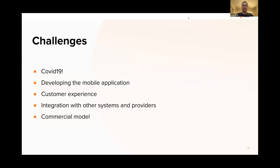And of course, the commercial model. This has to be sustainable, it has to be global. And IATA have done some really exciting work on the commercial model, enabling them to subsidize some of the transactions so that airlines can get going again. And I think there's a really exciting conversation about how to make this a sustainable commercial ecosystem going forward.